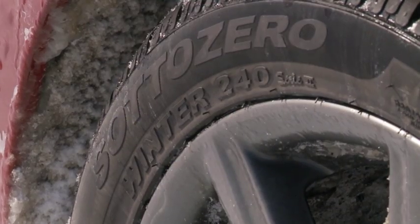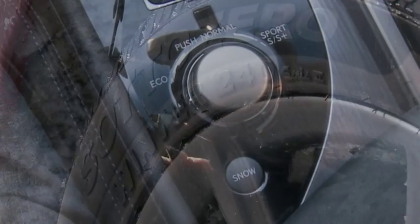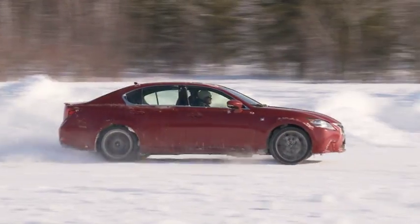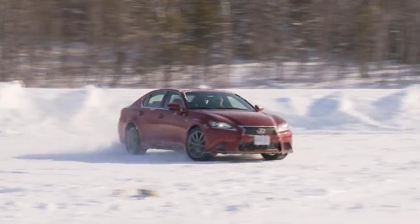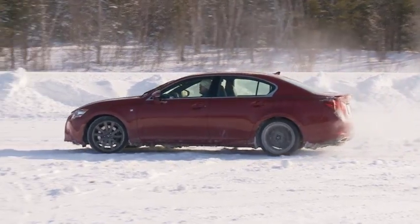Pirelli winter tires gave the traction and stability control systems plenty of grip to work with in most situations, and these driver aids feel well set up for most winter driving conditions. You can turn them off in a moment if you wish to go sideways, and order your GS with all-wheel drive if you want more off-the-line grip, though I've never really needed it.